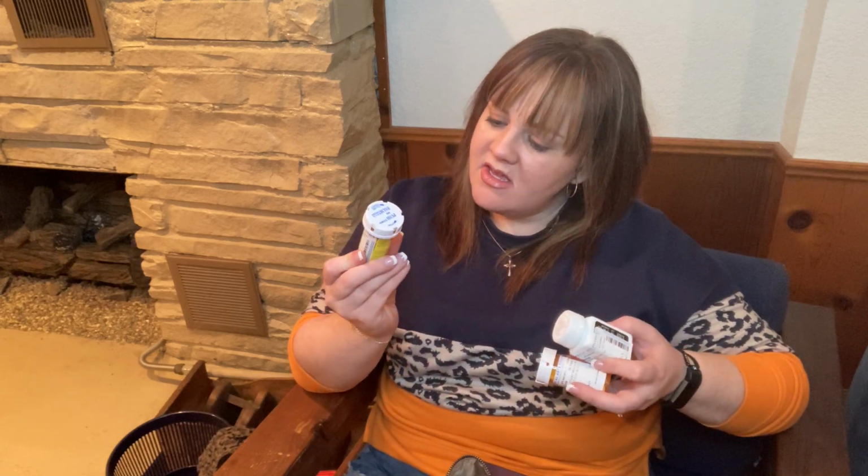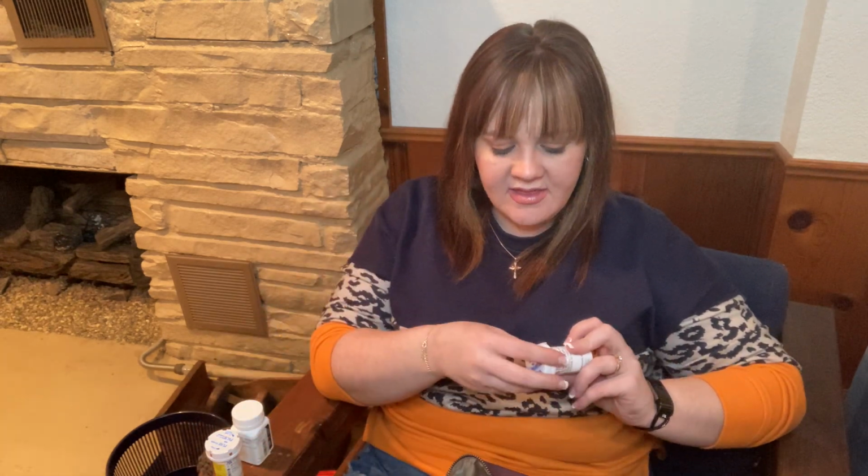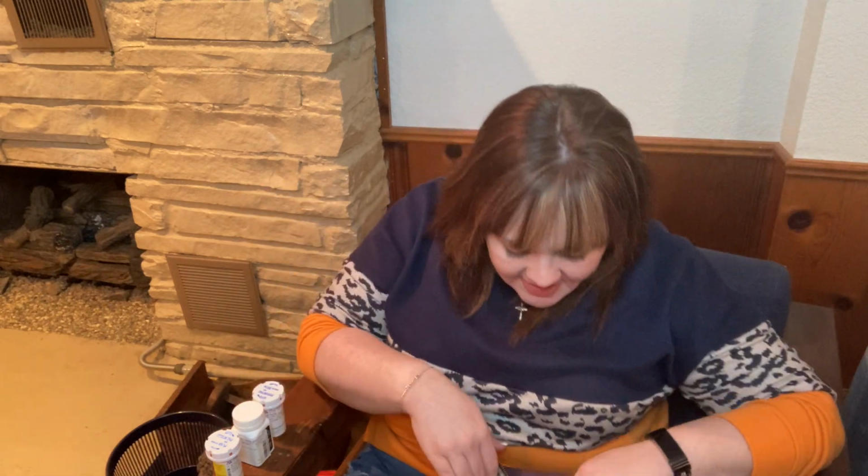One of them is Prozac that I take. At the same time, I take Latuda. And then at night, I take Trazodone to help me sleep. That's as needed. I don't necessarily take it every night, but that's that.